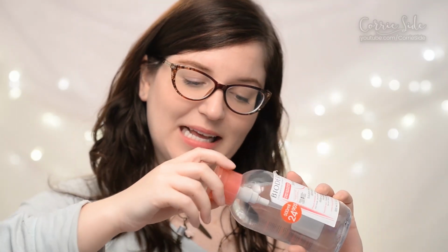This one is on its last legs. I can feel it kind of cracking. It's not going to last forever. I'll be really sad when it dies, and I'm going to be looking for another pump bottle to find. I don't know why they don't do that for every bottle.